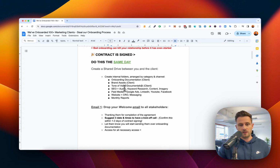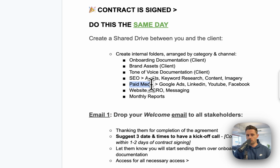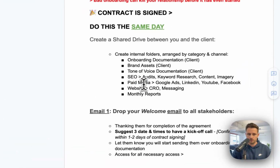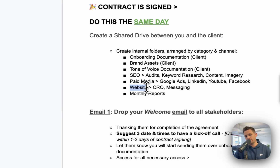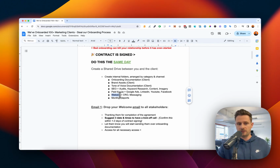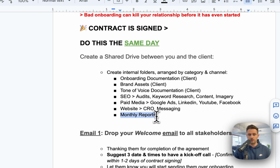From our perspective, we split it up into SEO, so things like audits, keyword research, content imagery, paid media. So depending on what you're running, Google Ads, LinkedIn, YouTube, Facebook, or any of your socials. We'll also have a website folder as well. So if you do any CRO work, messaging work like we do, we'll keep that slightly separate, albeit there is going to be overlap between the channels, but we like to keep that folder separate from the others. And then finally, your monthly reports as well.